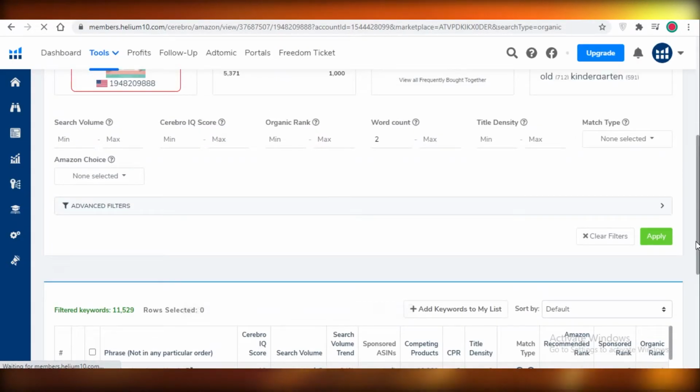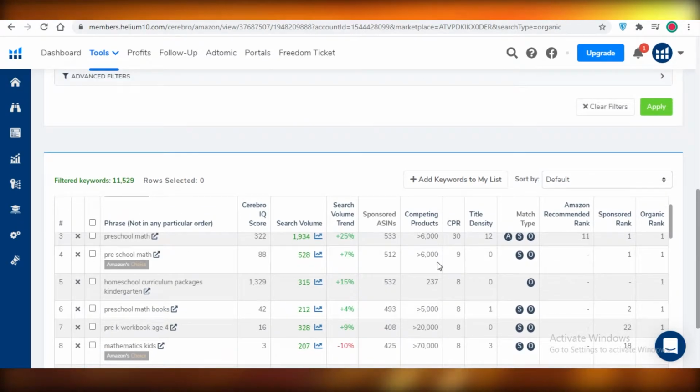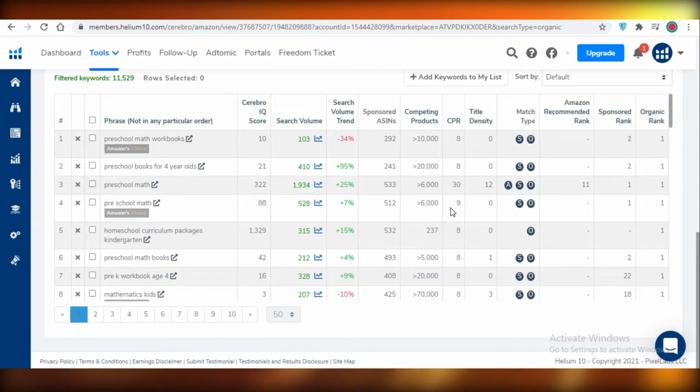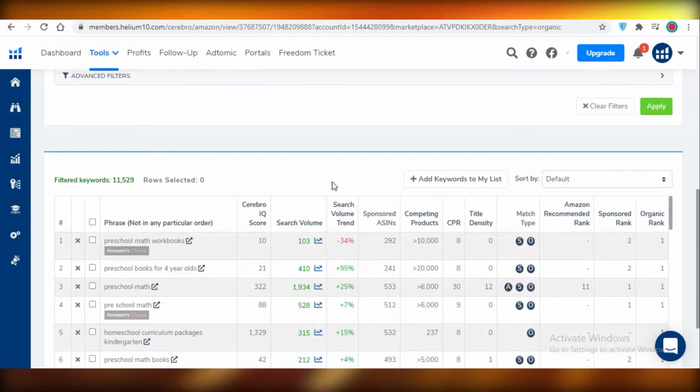Now you can see over here, if you scroll down, the search volume is increasing, everything is in green, and you have less than 10,000, less than 6,000 competitors, so that's a good sign. The only thing that is a bit concerning is the search volume trend over the past 30 days, but you can see that preschool books for 4-year-olds have increased by 95%. So that is just how you find another niche.